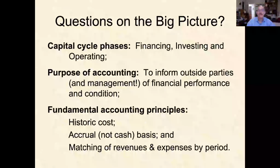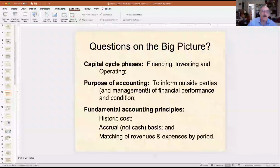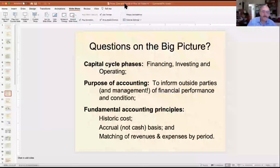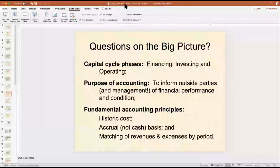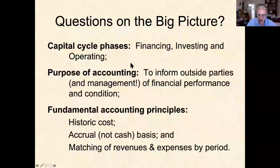But first, let me ask if there are any questions on the big picture. And Nathan, if you could have a look at the chat, please, because I'm in the middle of the presentation. Let me ask if anyone has any quick questions to clarify anything on the capital cycle phases, the purpose of accounting, or the fundamental accounting principles. I think I'm going to escape out of here for the moment and look at the... No questions yet. They might be furiously typing, but... Okay. We'll give everybody a moment there. We'll go back to the presentation then. I'm assuming there are no questions. If there are, there'll be opportunities later on to ask them.